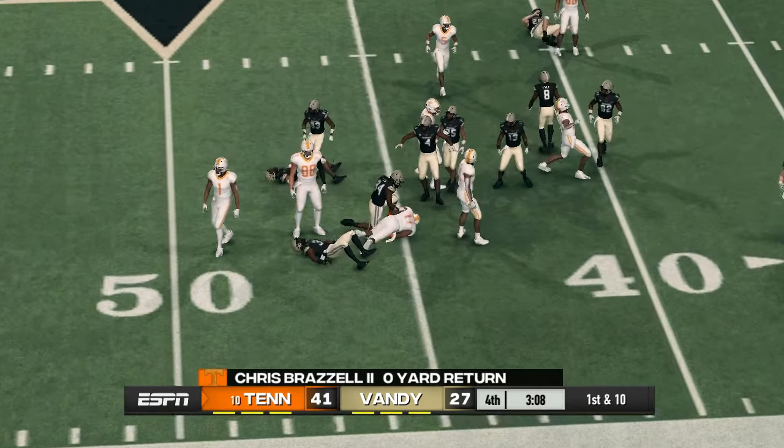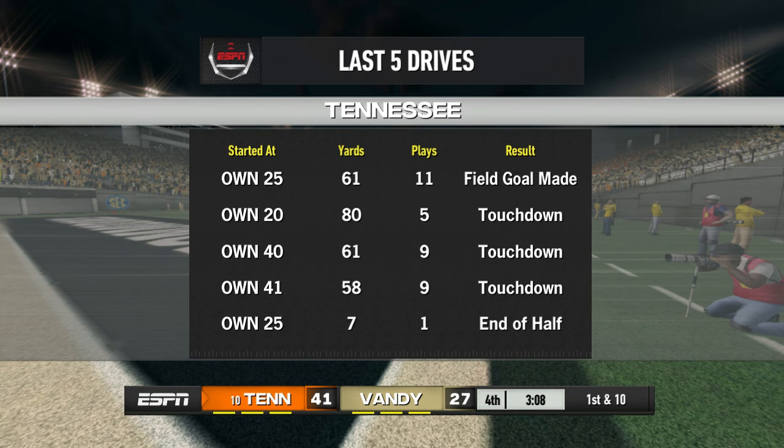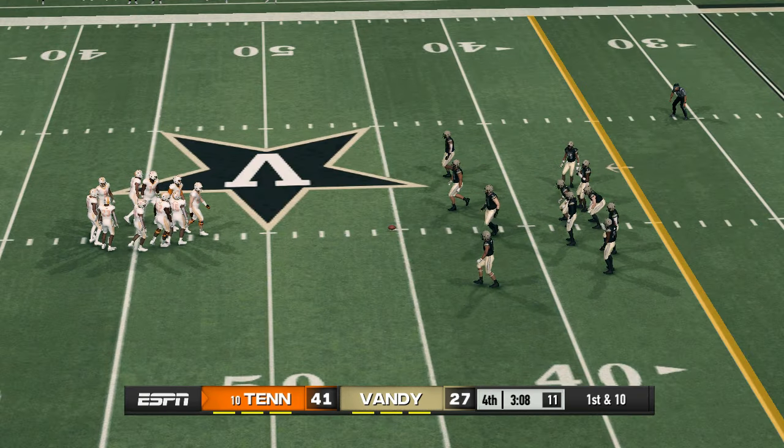Down at the 45. The Volunteers have put up 24 unanswered points. One team can't do anything wrong, the other team can't do anything right. So now both teams come trotting back out onto the field.